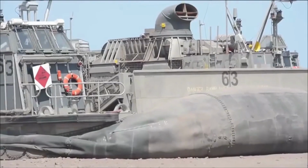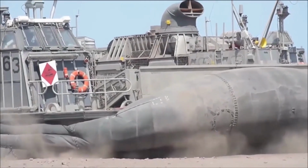To work with some of the most highly trained, top-notch sailors I've ever had the opportunity to work with, that's the coolest part. To see their eyes get wide open when they see one of these LCACs hover for the first time, that's the coolest part.